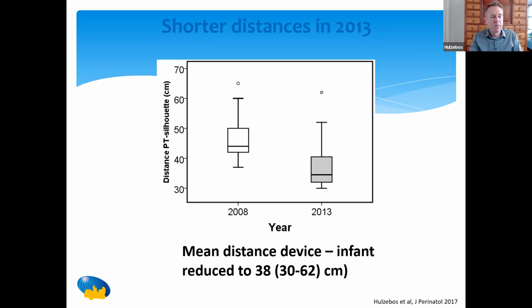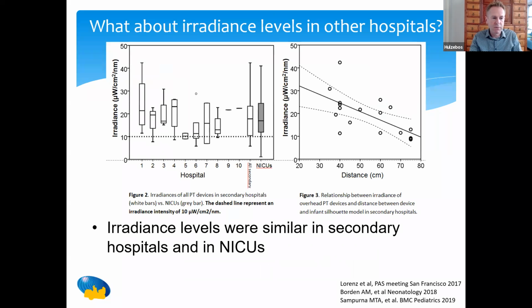The distances between the device and infants were shorter, probably contributing to better irradiation levels. And also there were more LED-based devices. More or less similar results were obtained in secondary hospitals.